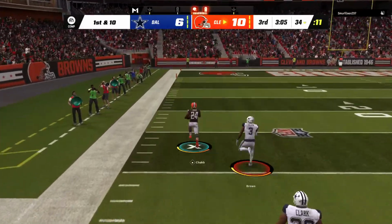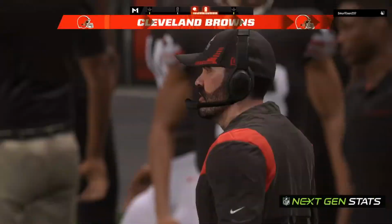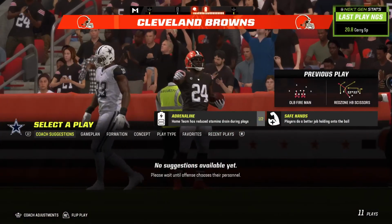There he goes, left side. Past the 20. And all the way in. Touchdown, Cleveland.